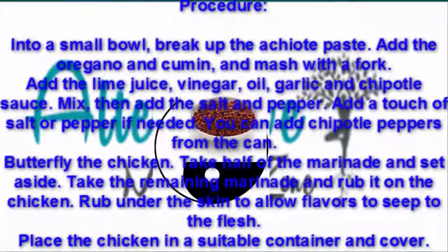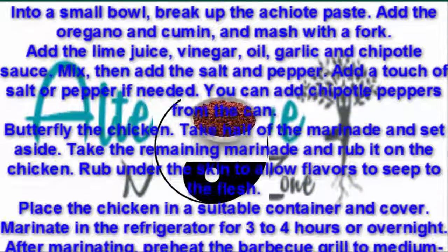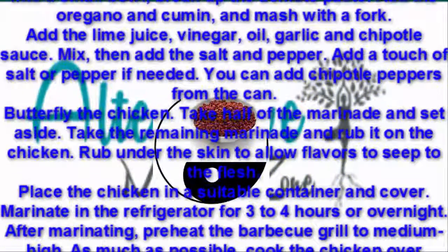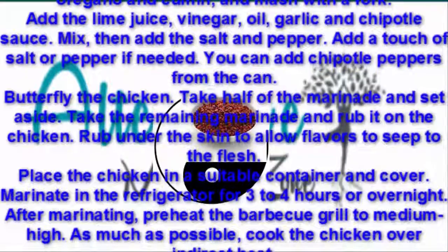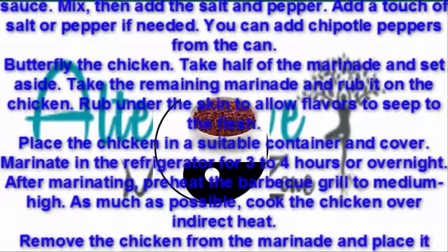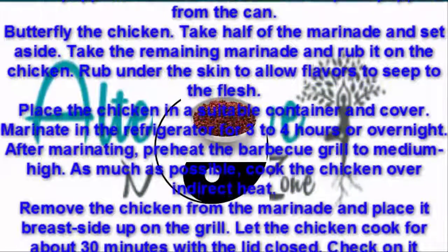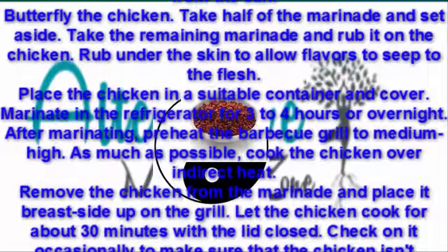Butterfly the chicken. Take half of the marinade and set aside. Take the remaining marinade and rub it on the chicken. Rub under the skin to allow flavors to seep to the flesh. Place the chicken in a suitable container and cover. Marinate in the refrigerator for 3 to 4 hours or overnight.